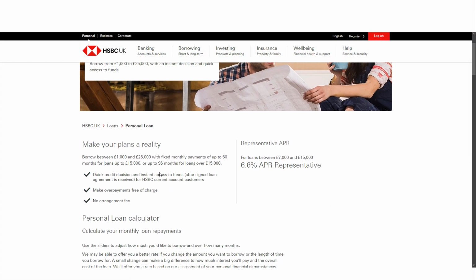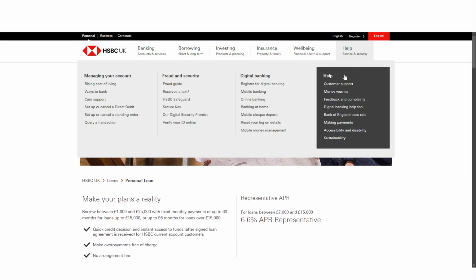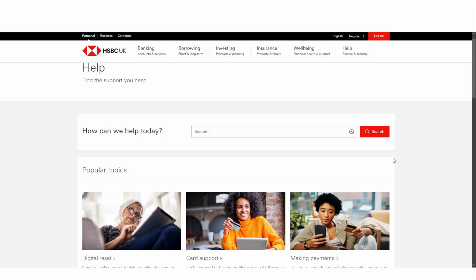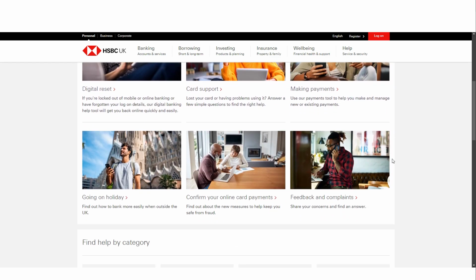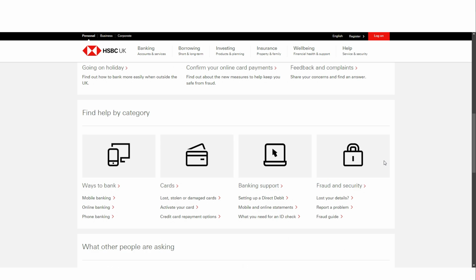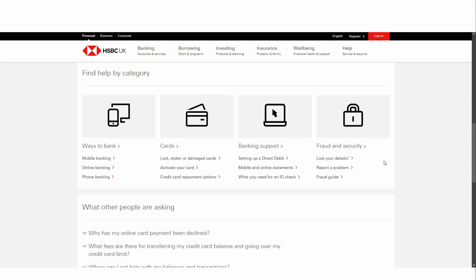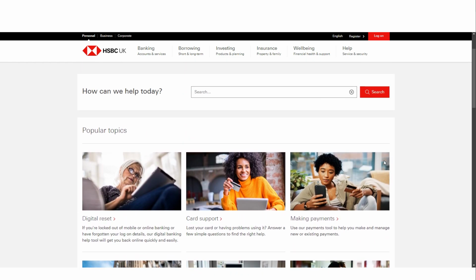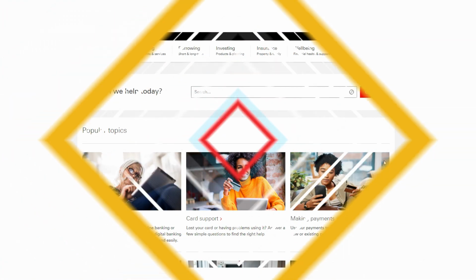HSBC offers multiple channels for customer support, including phone, branch visits, live chat through the app or online banking, and social media. This makes it convenient to get assistance with your loan or other banking needs. HSBC's overall customer rating on Trustpilot is 1.5 stars based on over 8,300 reviews. It is important to note that this rating reflects HSBC's services as a whole, not just its personal loans. According to Fairer Finance, HSBC has a customer experience rating of 63% for its personal loans, placing it in the top half of lenders assessed.